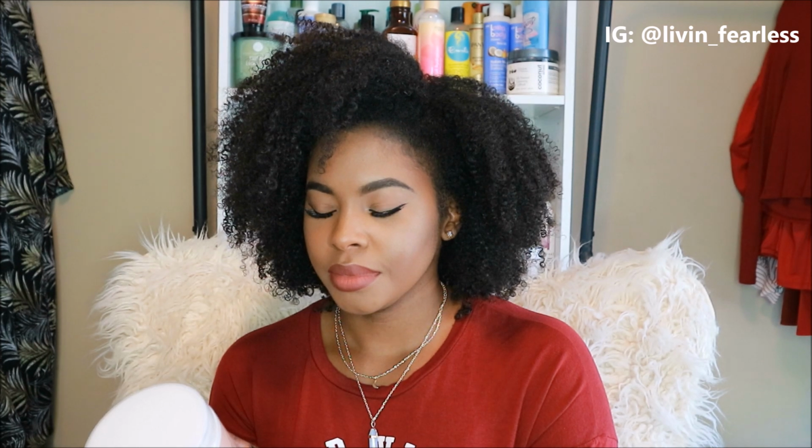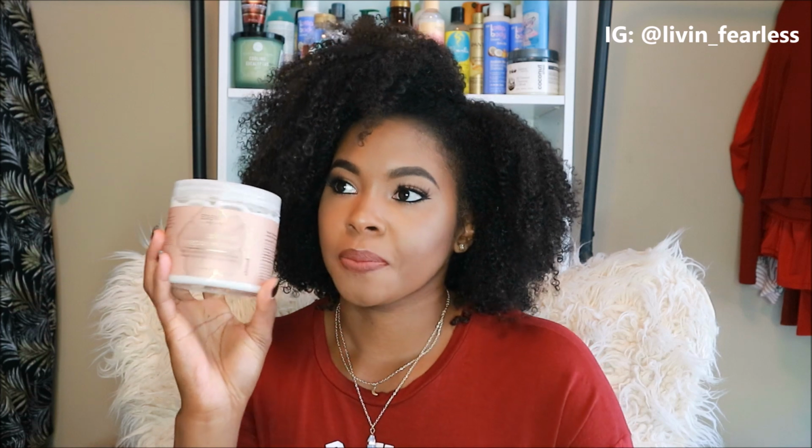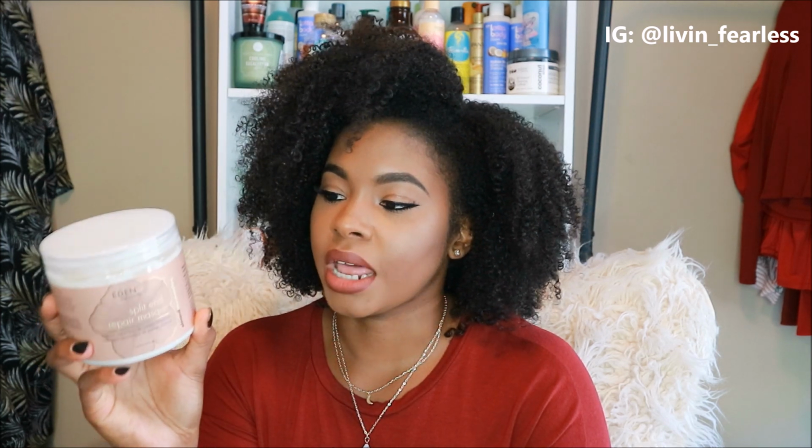And then last but not least, this is a new one, and I was questioning whether or not it was going to be in my top 5 because I've only used it I think maybe like 3 or 4 times. But this is the Eden Body Works, their new Almond Marshmallow split end repair mask. The slippage in this deep conditioner is the best slippage that I have ever gotten from not only a deep conditioner but also from a regular conditioner. And I don't know why.